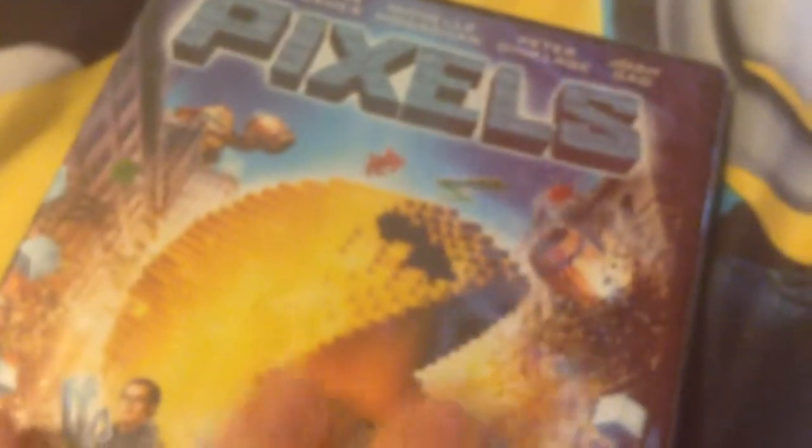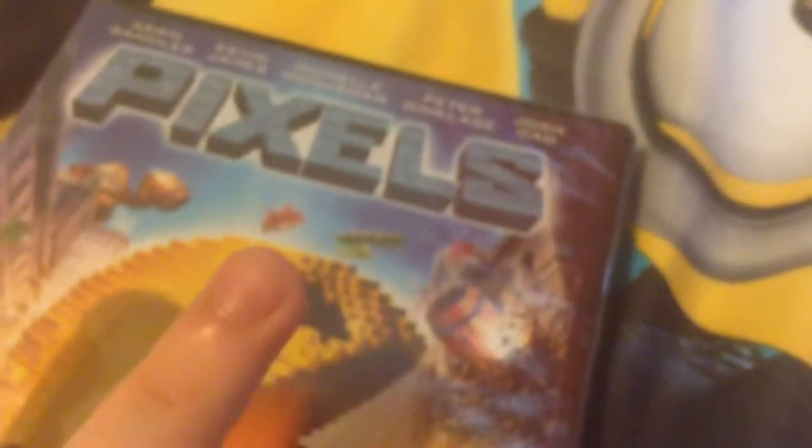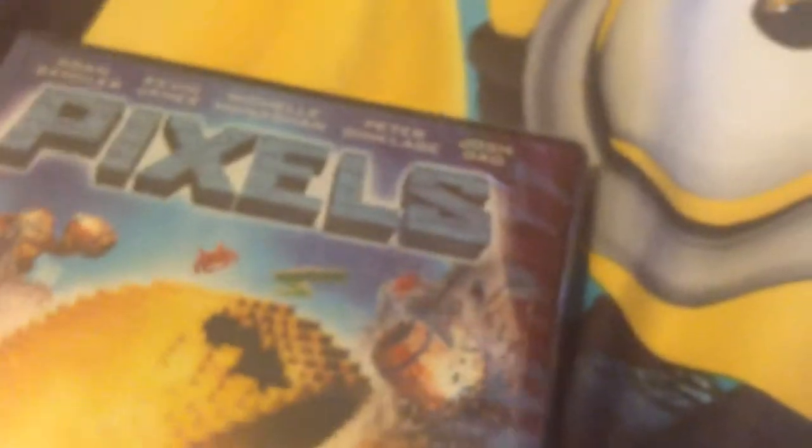Alright, next is actually Pixels, which is mostly the film that everybody always hates. But me, I think this is pretty much okay at best. Yep. The world needed heroes, they got these guys. Starring Adam Sandler, Kevin James, Michelle Monaghan, Peter Dinklage, and Josh Gad. That's the front cover, which is possibly the most amazing cover I've ever seen. But it's a little better in the film because this Pac-Man is so great. I think some scenes are really insane, like the Pac-Man and Donkey Kong one.